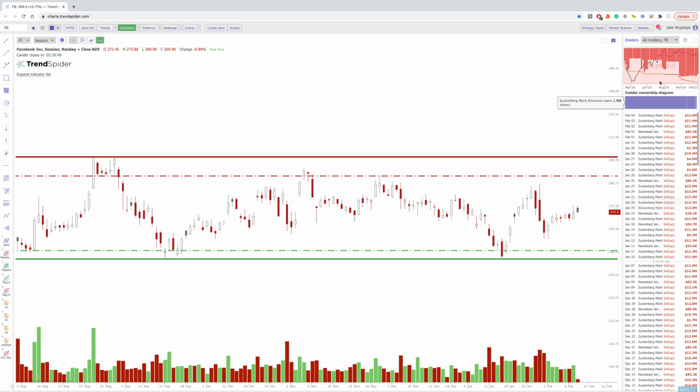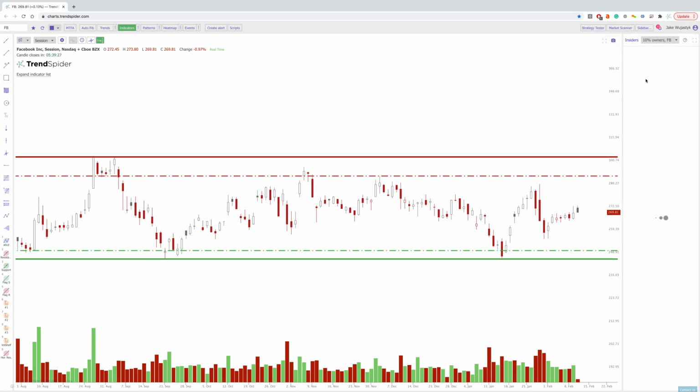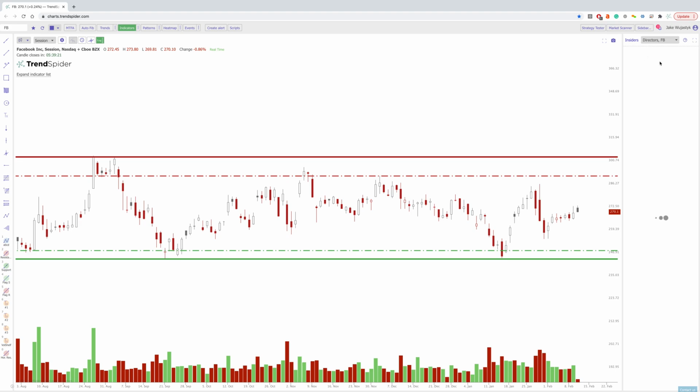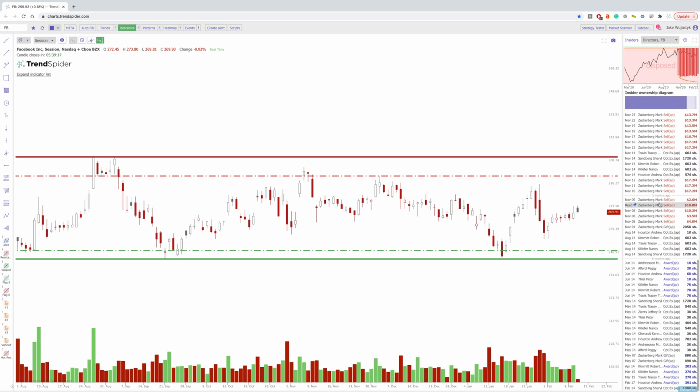So you can see here the different types of sells here, when that happened. You can see these different bars are showing how many shares have been sold, and then you can actually filter this through directors, officers, 10% owners. So if you wanted to just see 10% owners, you can see there are none for Facebook, but you can go and see, let's say directors, and you can see all of these different directors here that have sold over the last year or so.